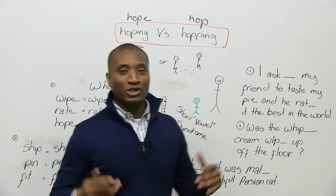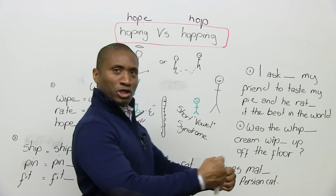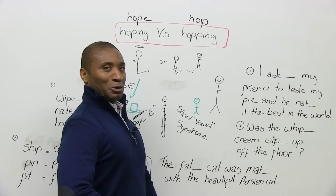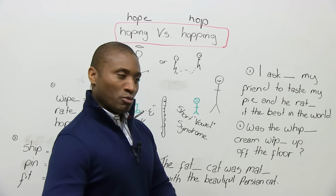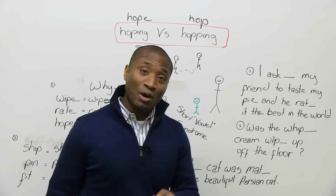Okay, short man syndrome. In North America, we say short man syndrome, like Napoleon, if you're small. They say short men like to feel big, so they buy big cars. Okay? They wear big shoes. Okay? Or they wear big clothes to make them seem bigger. So a short man will try to look bigger to be more impressive. Well, funny enough, this is what happens with our short vowels.